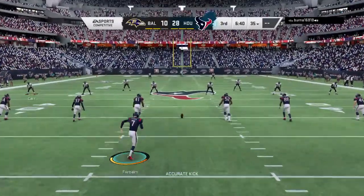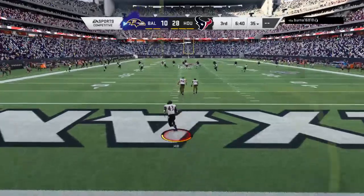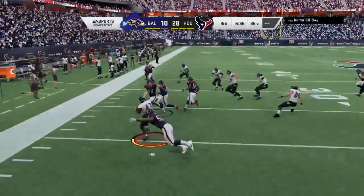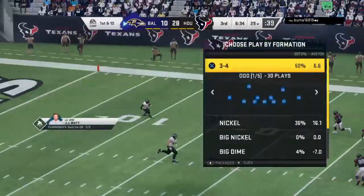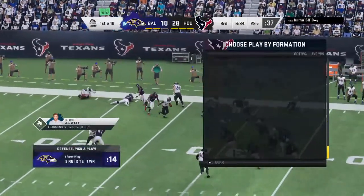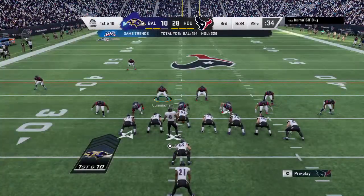So after the touchdown, here's Fairbairn now to kick it away. This will be taken to the back of the end zone. And it's a pretty good return here as he'll get it up to the 29-yard line. First and 10 at their own 29-yard line. The Raven offense set at the line for this next drive.